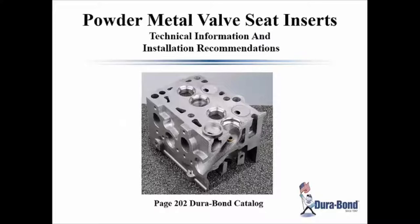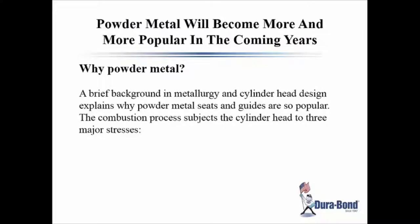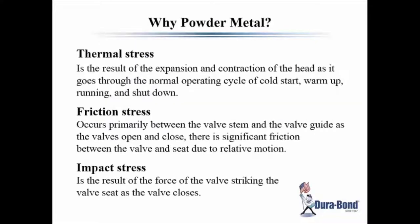So we want to talk about powder metal valve seats today, a very important part of our business going forward. Little picture here of powder, and the powder itself is what we start with versus a hot cast pour. So why powder metal? Well, powder metal is a metallurgic piece that can be used in the head design, and it's used in powder metal seats and guides, so popular. The combustion process subjects the cylinder head to three major stresses.